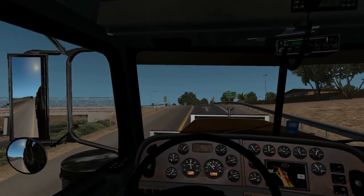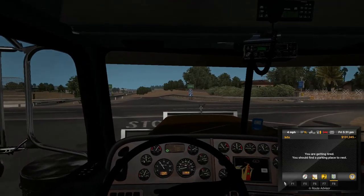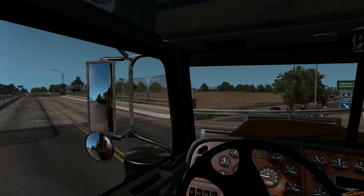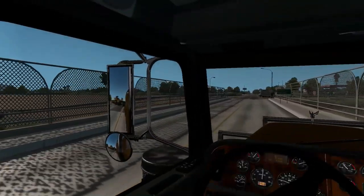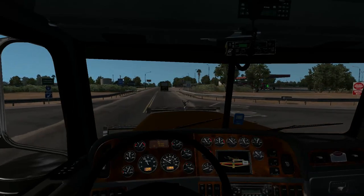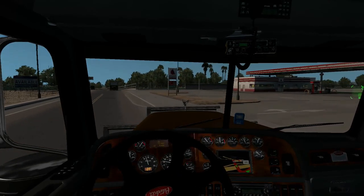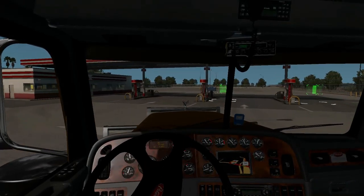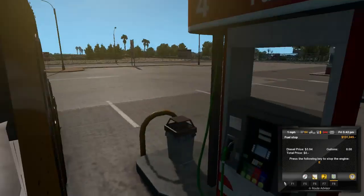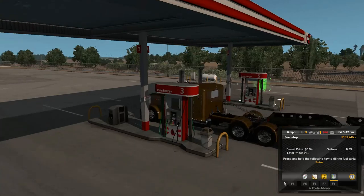I just do not really want to fall asleep while we're on the road. Okay, we are good to go right there. Alright, we are good to go. Well, while we're at it, we might as well just get some fuel. We get some fuel, and then we'll stop and get some rest. Turn the engine off. Let's go ahead and fill up real quick.